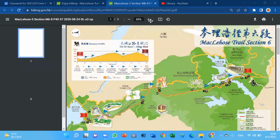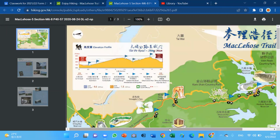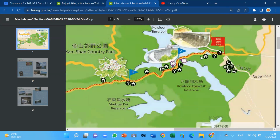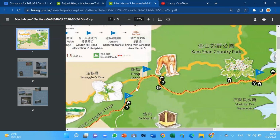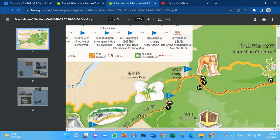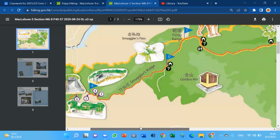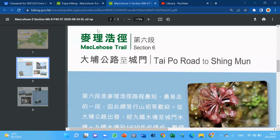Okay, so this is the map. So you can see that this is the starting point. Starting point is here. So near the Kowloon Byewash Reservoir and Shek Lei Pui Reservoir, keep walking straight to the Shing Mun Country Park range. And you can see that this is the Sprung Chun Range, and then you can keep going. And then it is the end point at the Shing Mun Reservoir. So if you have time, you can also go to the Shing Mun Reservoir to take some photos or see the magnificent views, okay?